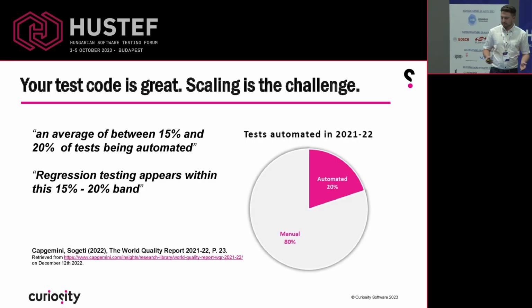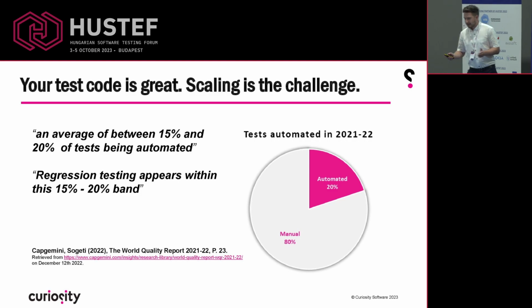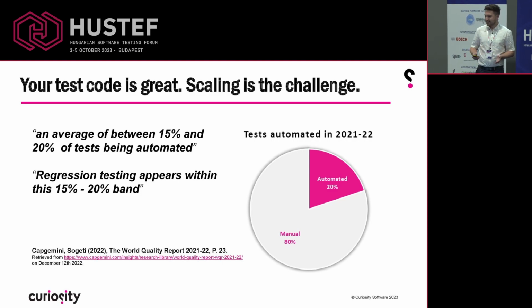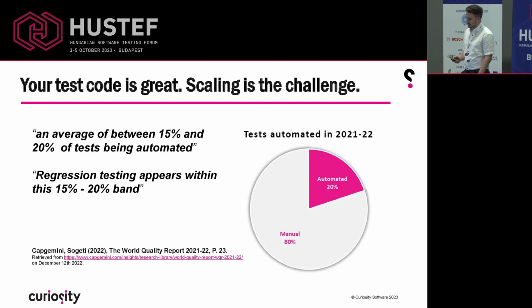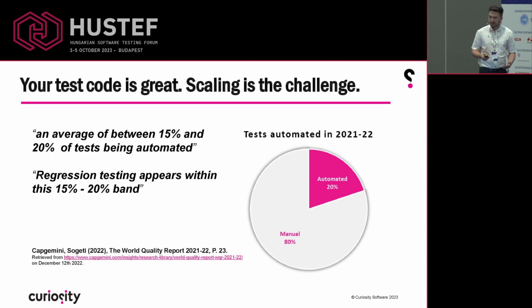Test code is great. There's so many good standards out there. We had a talk earlier about making your tests atomic. All of that's fine. However, scaling is the challenge. Interesting statistics from the World Quality Report say that an average of between 15 and 20% of tests are being automated, with the remaining 80% being manual, which feels kind of crazy to me, especially now, in 2023. Actually, that figure hasn't really changed in the past 5 or 10 years.